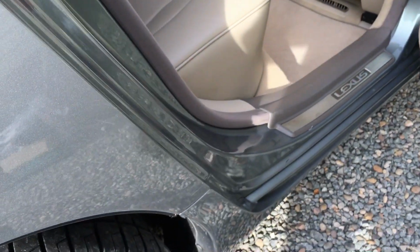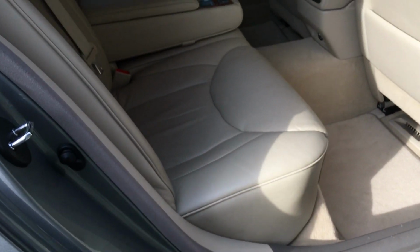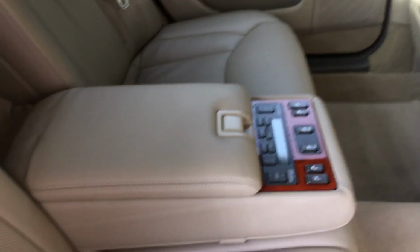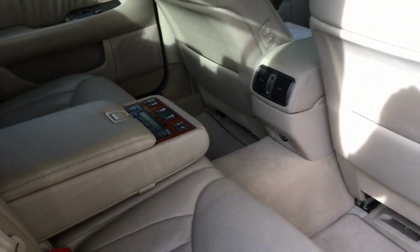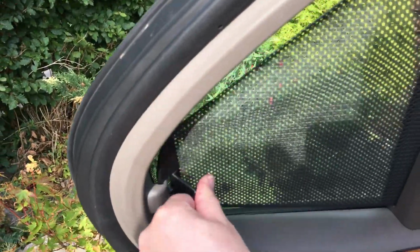You might be able to tell in this light, you can see here it's a slightly different colour, and that's how it changes. Zero rips or anything. These are in almost brand new condition. The back seats, as is the armrest, just everything's in tip top condition on this car. Let's take it on the other side now. Oh, this has got blinds as well on both the rear doors, so it's just a matter of sliding them back into place.